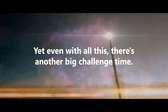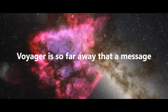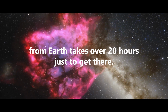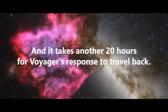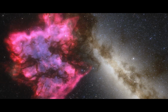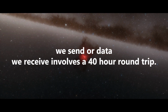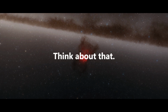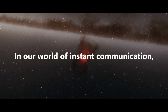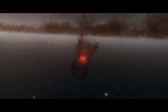Yet even with all this, there's another big challenge: time. Voyager is so far away that a message from Earth takes over 20 hours just to get there, and it takes another 20 hours for Voyager's response to travel back. That means each interaction, each command we send or data we receive, involves a 40-hour round trip. Think about that. In our world of instant communication, waiting nearly 2 days for a response feels almost surreal.